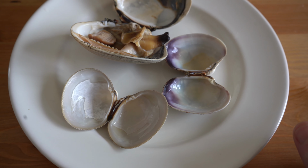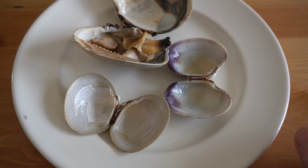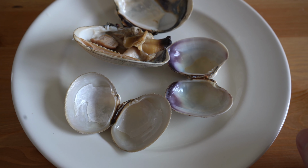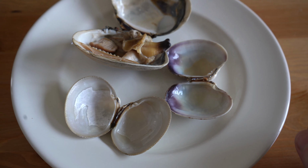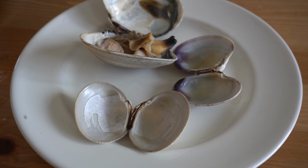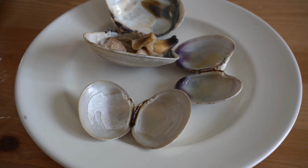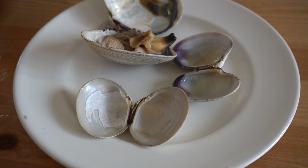They're all pretty good. But I think the native littleneck was my favorite, which surprised me. I mostly eat Manilas and I always thought that those were my favorite, but I guess I've never really eaten all three of them together like this to really compare them. So, I don't know, let me know in the comments if you've tried all three of these and what your favorite is.